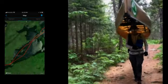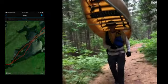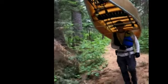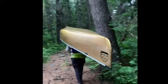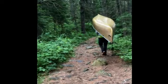Here we are moving from Little Joe Lake to Joe Lake, which is going to be a small little trip, and then we're getting into Burnt Island Lake after that. Efgon's on the canoe. Woo! We're making good time. A little over an hour in, and we're already through the first two lakes.